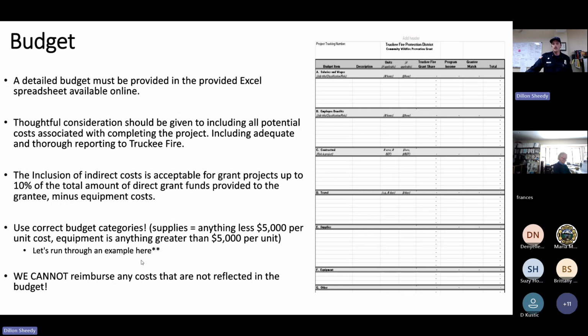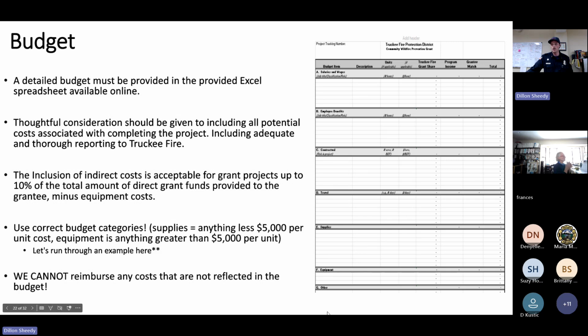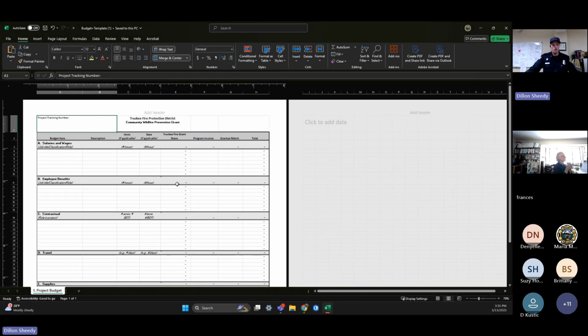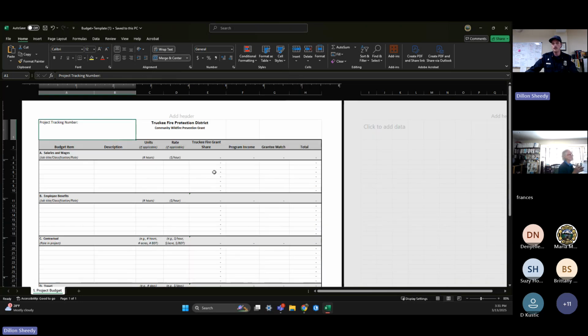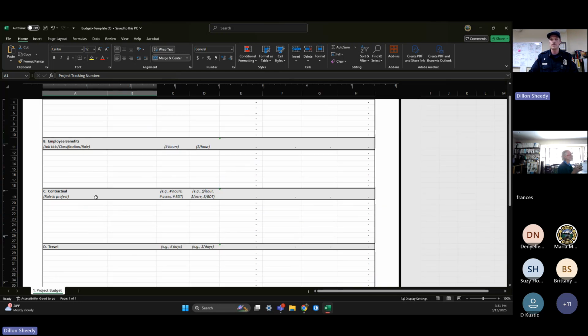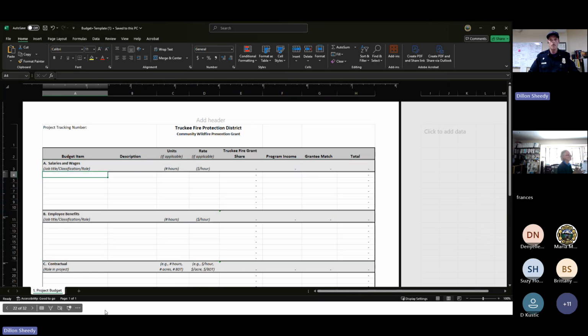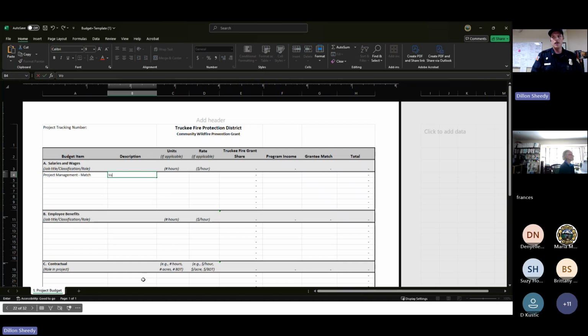So let's run through an example here real quick. It's important to remember that there are budget categories and we need to use them correctly. Most people who are private landowners, there are different buckets in this budget. There's salary and wages, employee benefits. This would be more fitting for a nonprofit organization that actually has staff salaries that they need to pay for to get the project done. But if I'm a private landowner and I'm going to do some project management work for match, I might put that in there, right? Project management, match, basically volunteer work for project management.